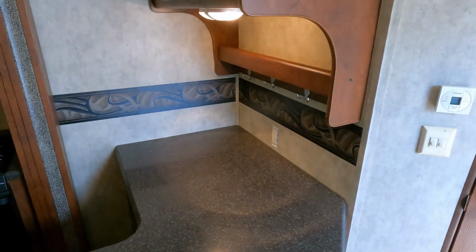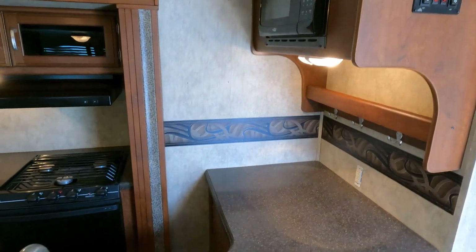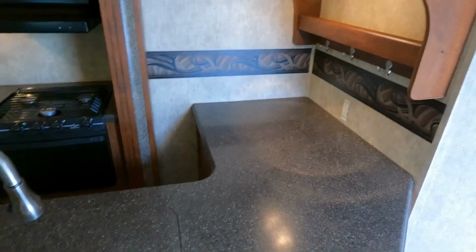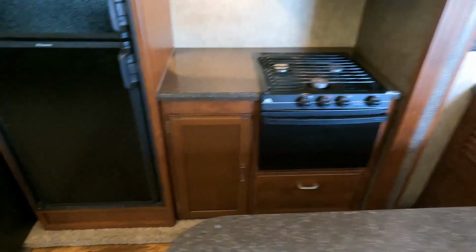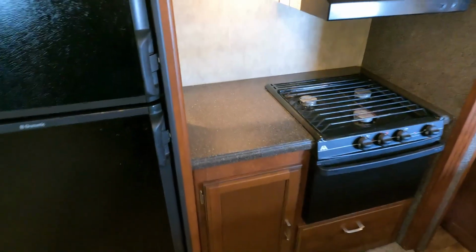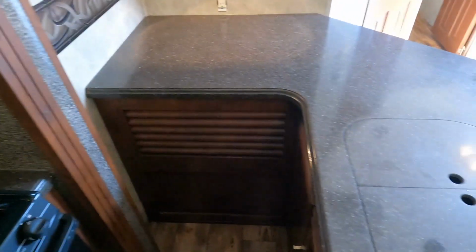Now, if you want to pay $29.9 or $31.9, we'll put a bulb in it for you. No problem. But we got it for $26.9. Does have the solid surface Corian countertops, which look great. You know, the sink covers there. Got a 3-burner stove top, oven. I like the island in here. It gives you a lot of extra food prep area.